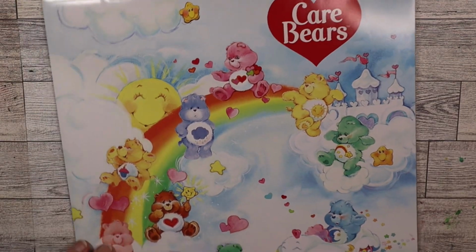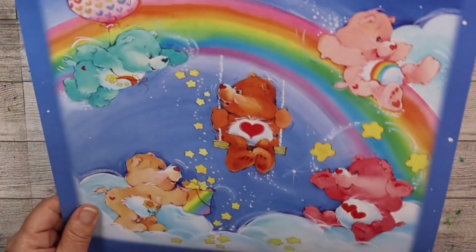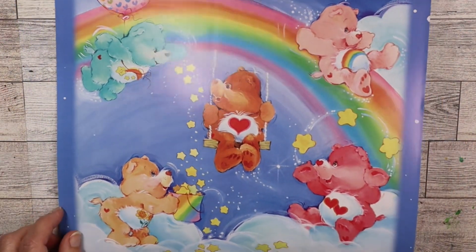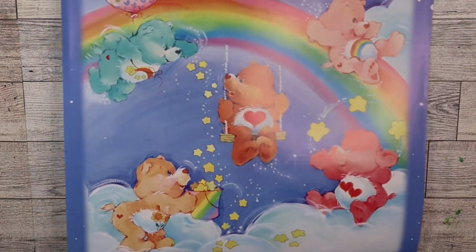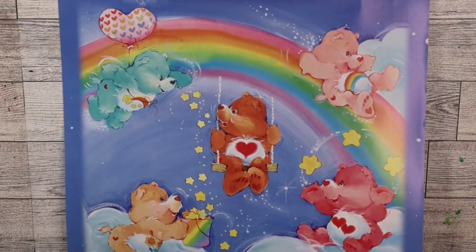So let's open this. And we'll have just a little peek at the Care Bears inside. So cute. I love the colors. It's always so bright and happy and cheery. Sorry about the shine. I'm trying to figure out how to hold that.